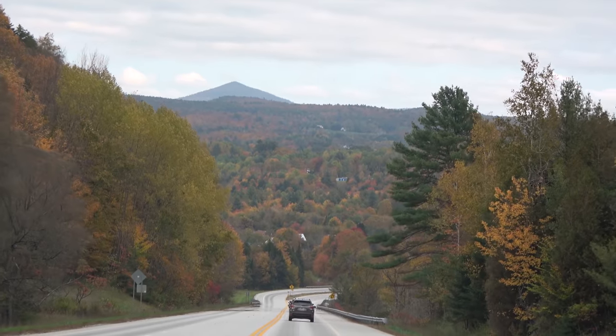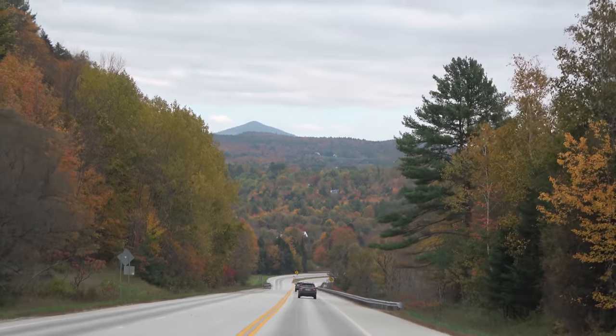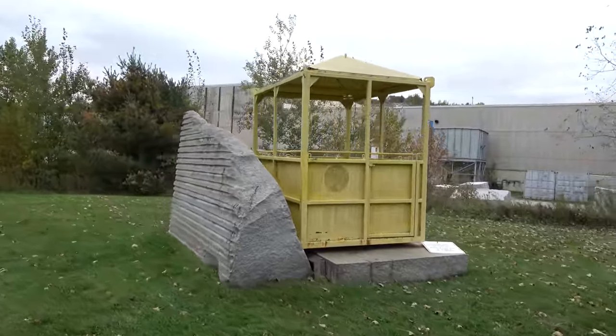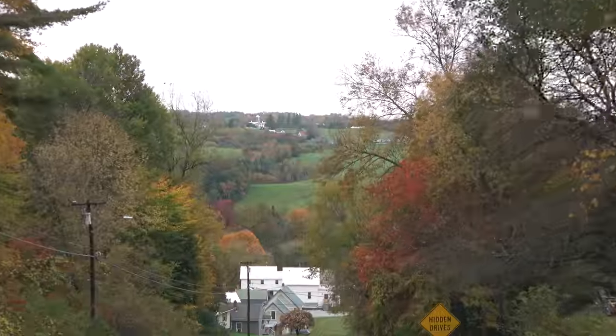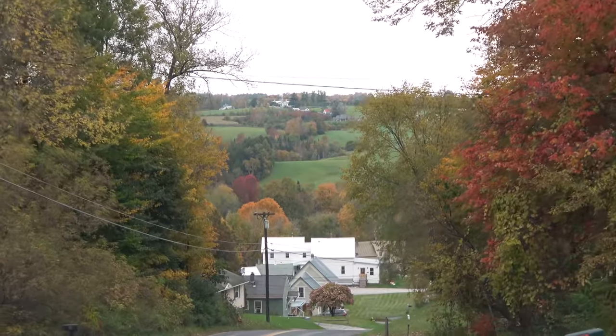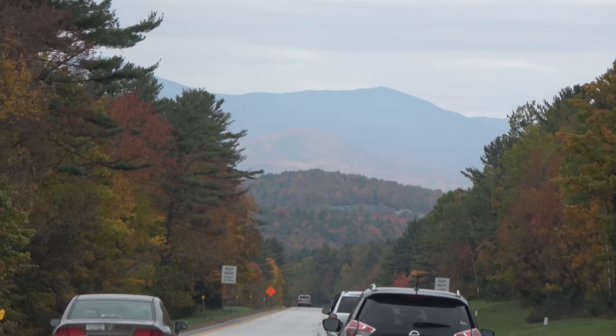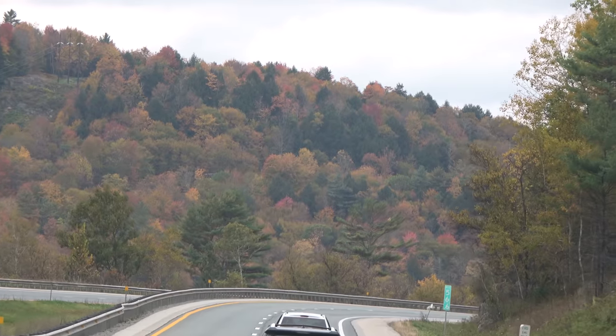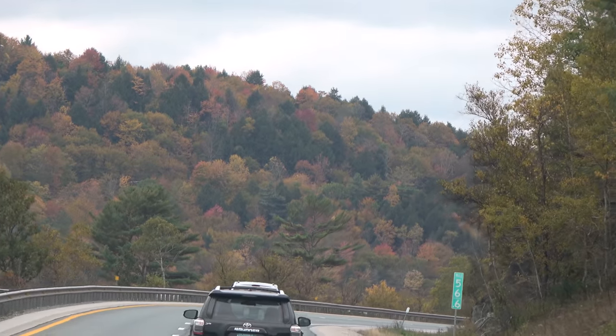Many people have recommended we visit this place called the Rock of Ages Granite Quarry, but it turns out it is an actual quarry and only opens Monday through Friday, and today is Saturday, so bad timing on our part. So we're going back to Burlington to enjoy one last sunset over Lake Champlain. Tomorrow we're leaving this beautiful state.